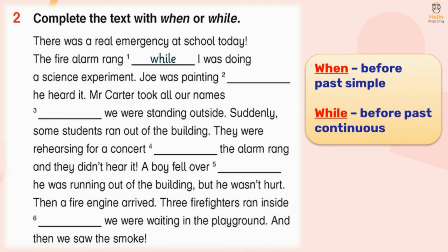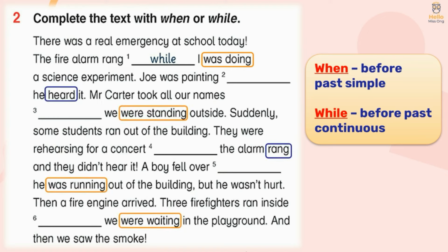Activity 2. Complete the text with when or while. Like what I've mentioned just now, we put when before past simple and while before past continuous. For example, was doing is past continuous, so we should put the word while before past continuous. Now I have highlighted the key words for you. You may try to complete the text.